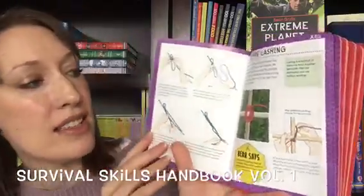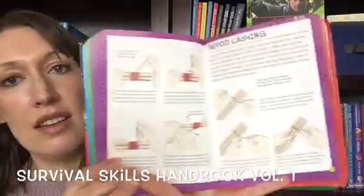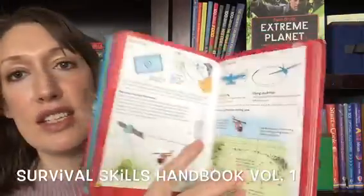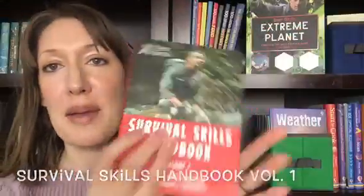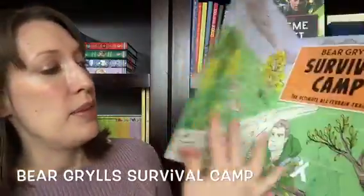It's nice, a good size. There's the lashing, lots of information. It's just a great reference for your campers. And then another one, this is a hardback book by Bear Grylls also. This is the Ultimate All-Terrain Training Manual, Survival Camp.